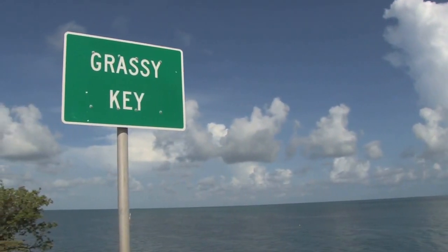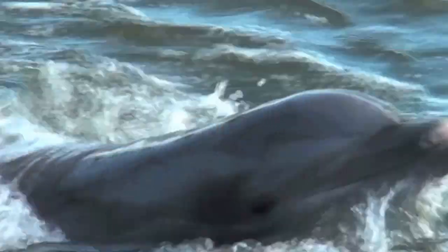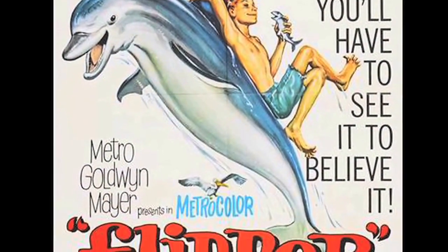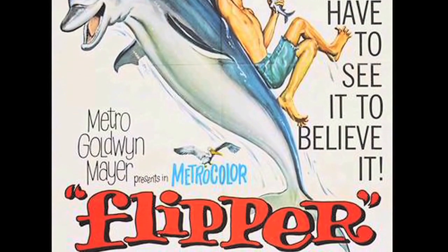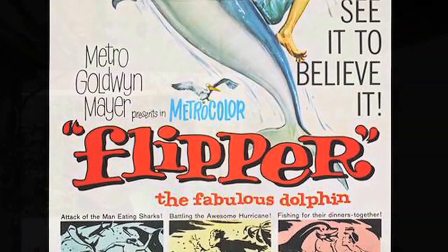Grassy Key also was a filming location for movies. In 1963, there was the movie Flipper. And then in 1964, there was the second movie, The Adventures of Flipper. There was a local dolphin down there named Mitzi, and she played the part. She created the dolphin caricature that went on to become also the TV series Flipper that went on from 1964 to 67.